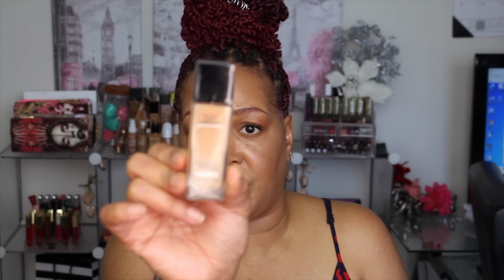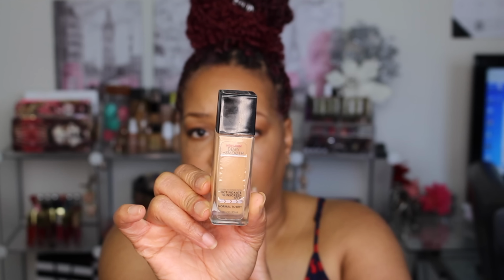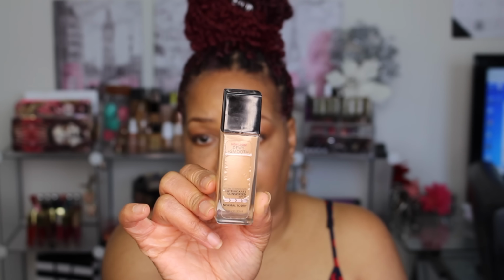Number 1 item is foundation. I picked a foundation that has a variety of shades. That's very important. You want to have a foundation that has a huge selection. And this one is by Maybelline, Fit Me. I am in the shade 315. They have a variety of shades, and they also have this in a matte if you have oily skin.